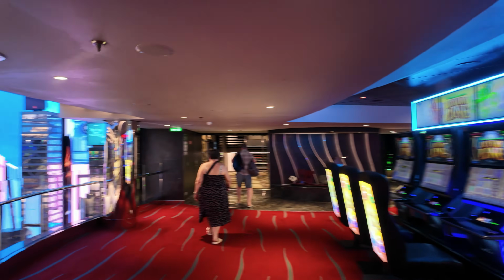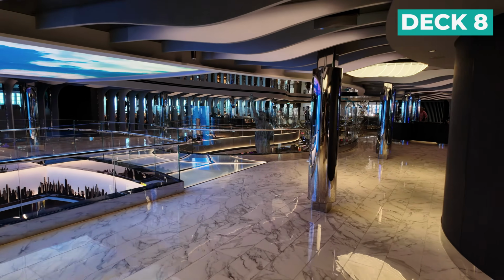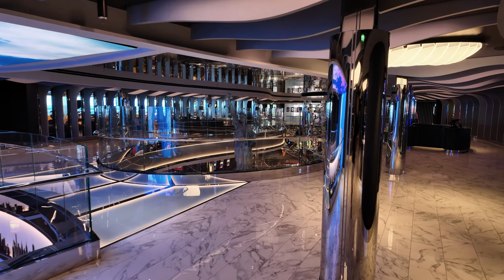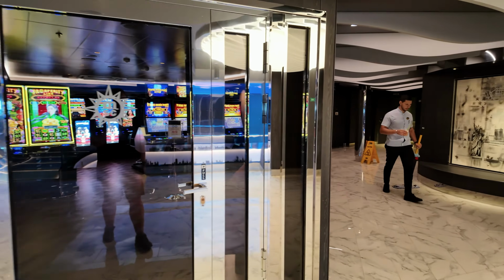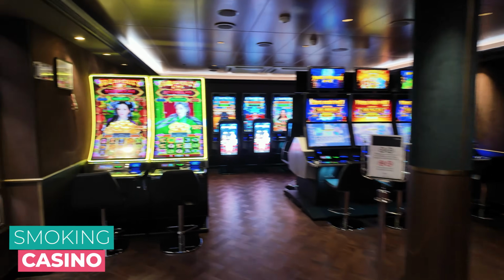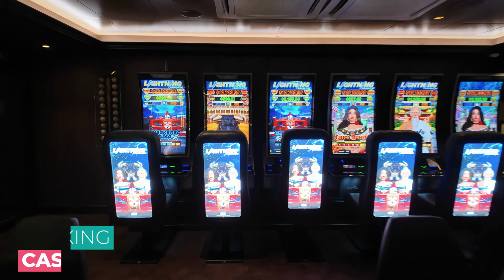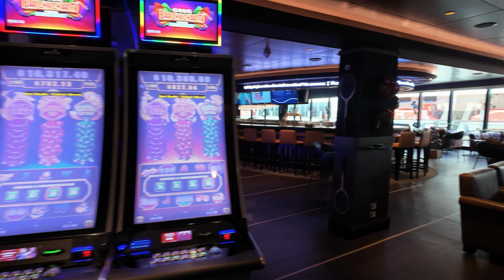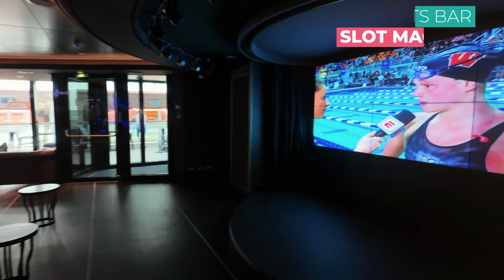Walking through the rest of the casino here, for the midship on deck 8, on the left is the Loft Cafe and on the right is the sports bar. Before we go in there, this small space here is the slots if you're a smoker. If you enjoy a smoke while you play your slot machines, this small room is the space to do it. As we enter the sports bar, they've got some slot machines in here as well.